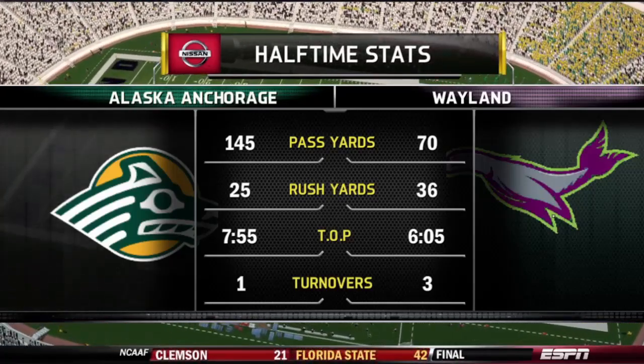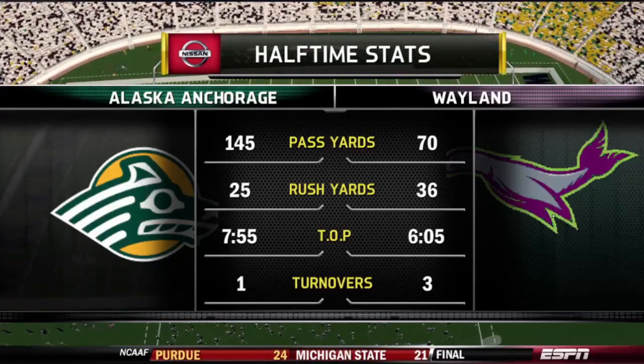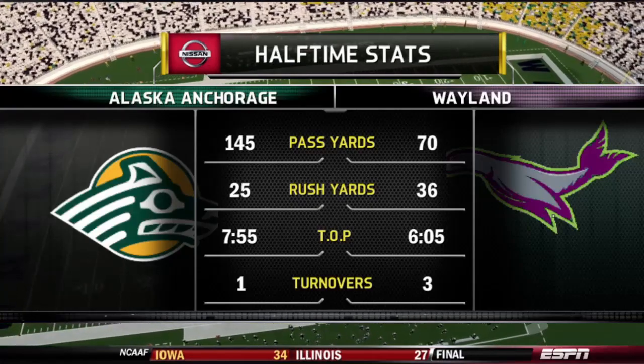So somebody has to emerge as a playmaker, and you have to find the playmakers down the field to make some big home run plays. That's going to do it at halftime. Just about ready to start the second half.